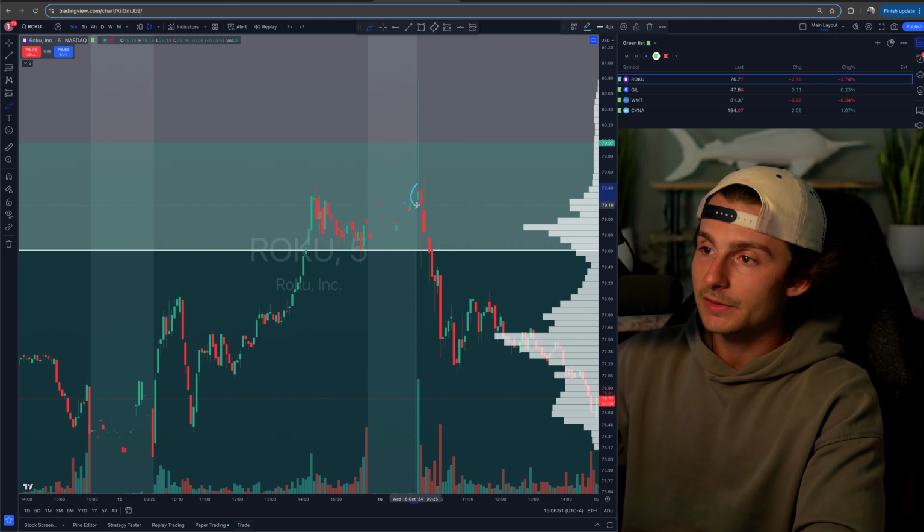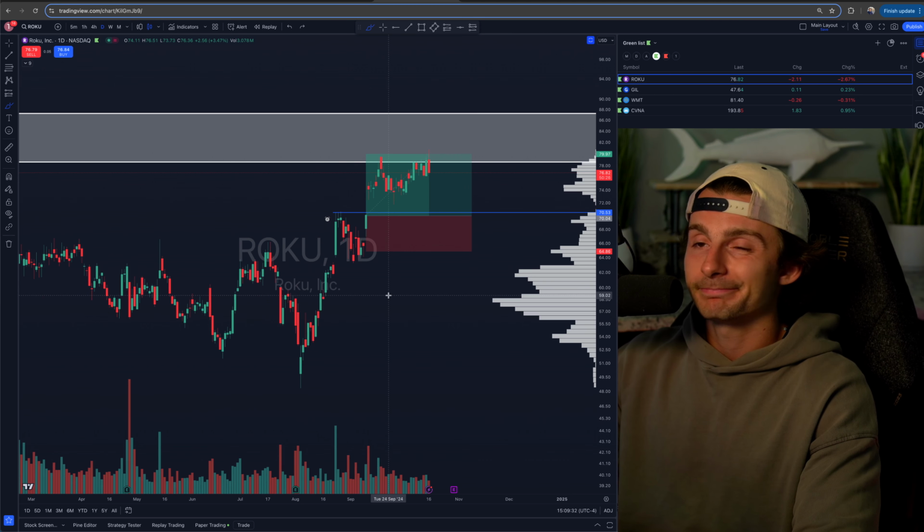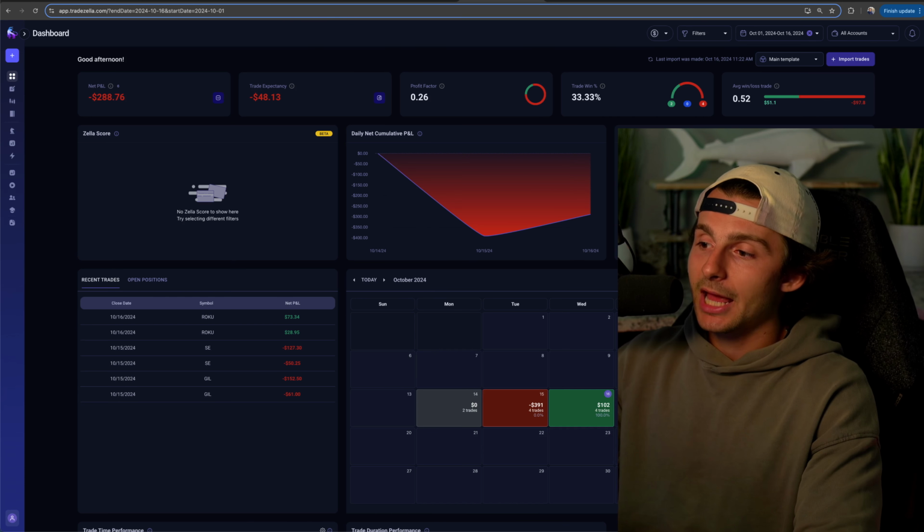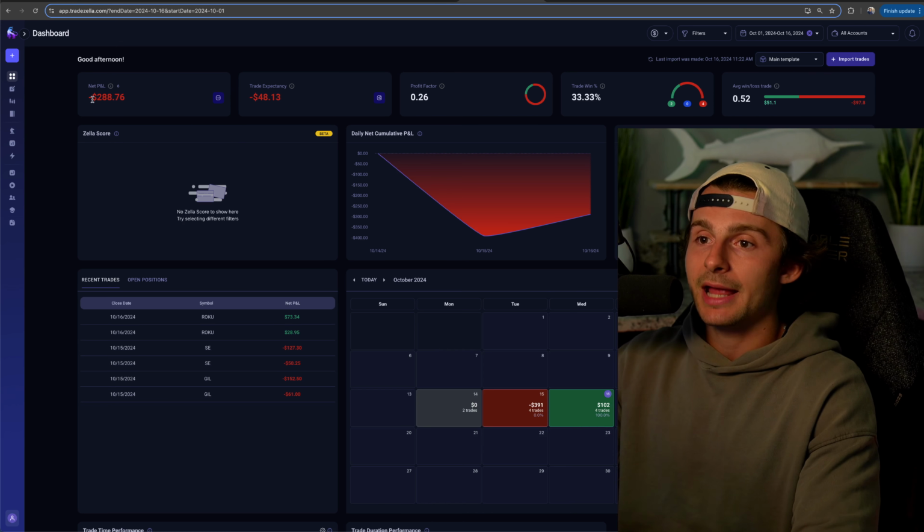So the trade really was nice off the breakout here, out of this little wedge, breaking out, and then it had a nice pop, just taking forever. Roku moves a lot, but we're not in a super high momentum environment, that I've been noticing. So it kind of is what it is. But that's the recap. Technically on the month, we are now down 288.